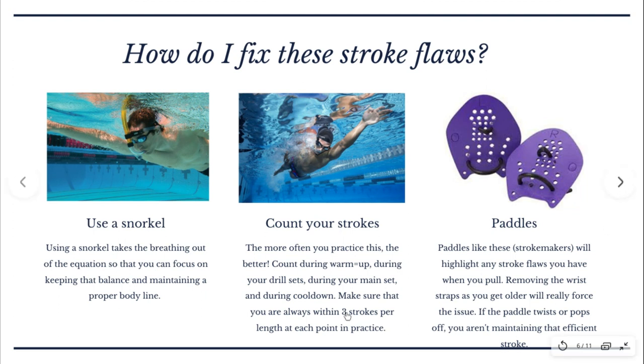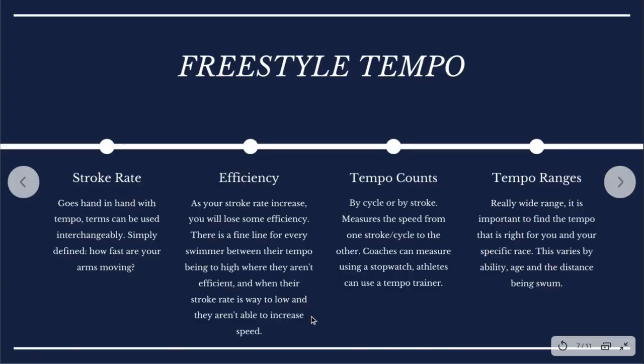So once you have all that really good technique down, adding some tempo work. Again, this is sometimes a little bit more advanced. I don't really start saying it's something to focus on until maybe the 11, 12, 1 group, and then maybe the 13, 14, 1 group and above. So something a little bit more advanced, once you get that good stroke work down, then adding in some tempo work. And when I talk about tempo, stroke rate, those two things go hand in hand. They can be used interchangeably.